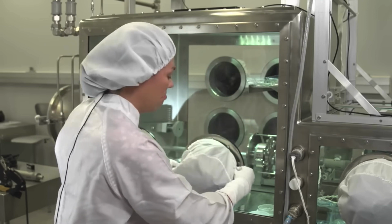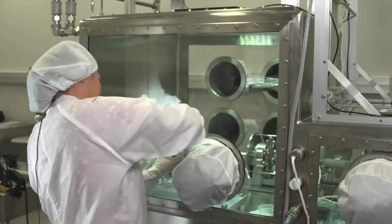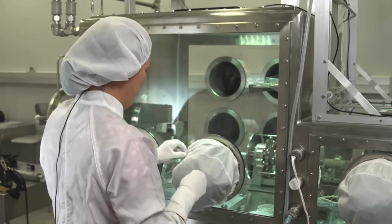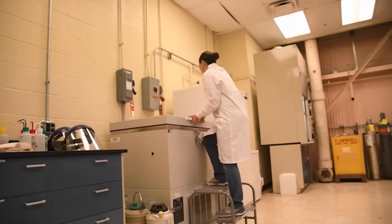When Artemis astronauts deliver the next set of moon samples to Earth, they'll need to be stored in a specifically designed facility and preserved for current and future generations.